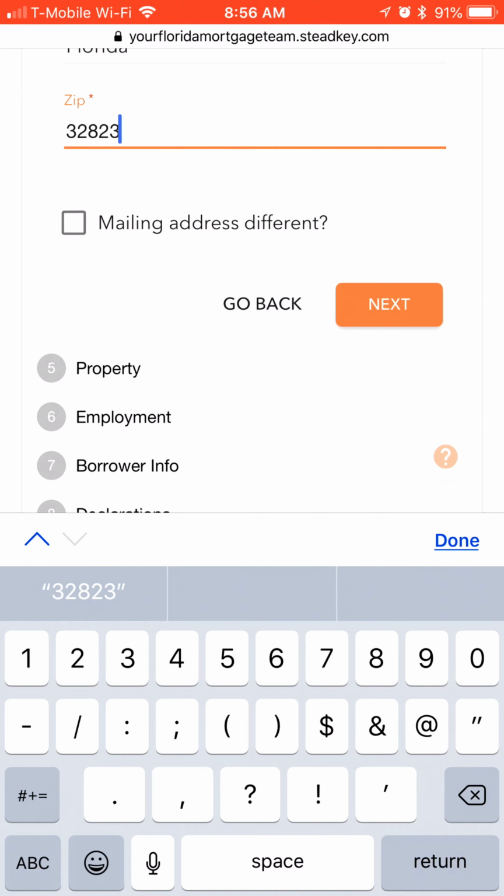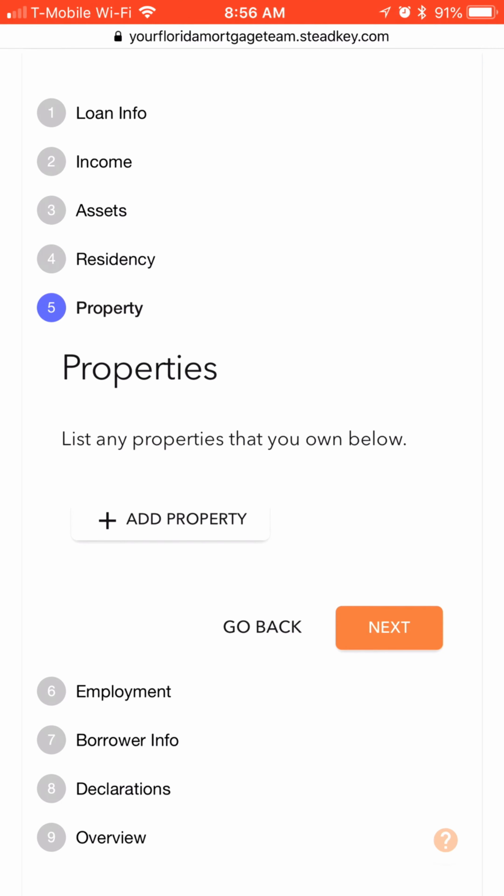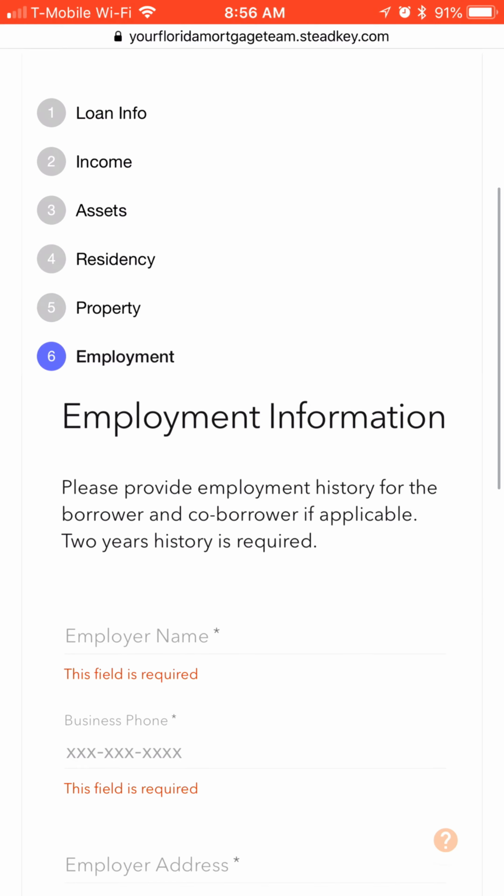If your mailing address is different than your current address, then you'd want to label that. But if it's not, that's okay. Just keep plugging through, hit next. If you're currently renting, then more than likely you're not owning any properties, but in some cases, some people do have investment rentals. They're just not owning where they live. That's not uncommon. So if you do own any properties, this is where you would add a property. If you don't own any, you can skip that section just by hitting next.